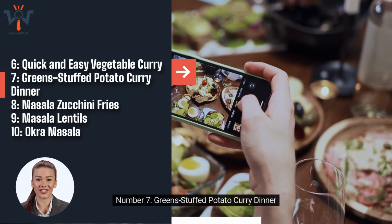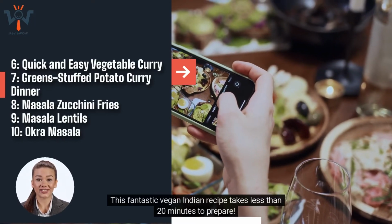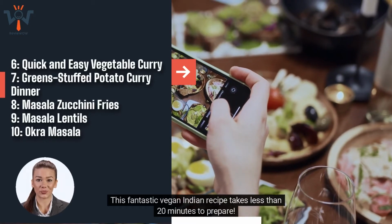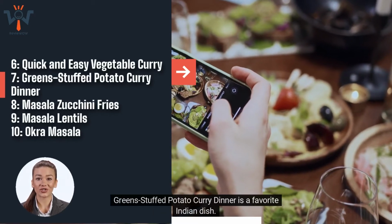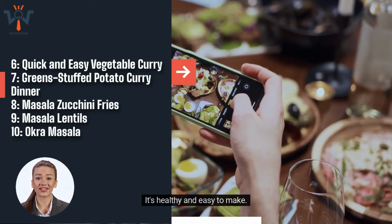Number 7. Green stuffed potato curry dinner. This fantastic vegan Indian recipe takes less than 20 minutes to prepare. Green stuffed potato curry dinner is a favorite Indian dish. It's healthy and easy to make.